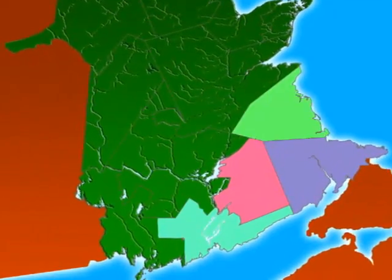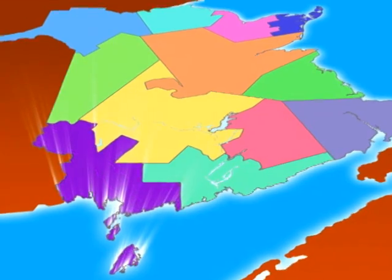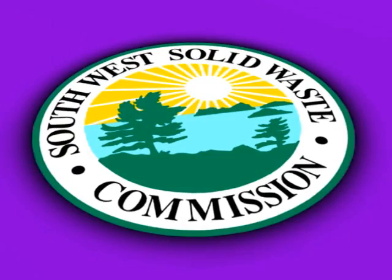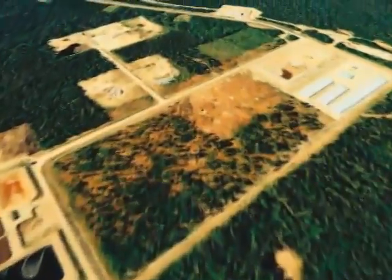In New Brunswick, we manage our solid waste by region. And in the southwest corner, the organization responsible for waste management is appropriately known as the Southwest Solid Waste Commission. Welcome to the Hemlock Knoll Waste Management Facility, a place where waste is carefully managed, where the environment is protected.